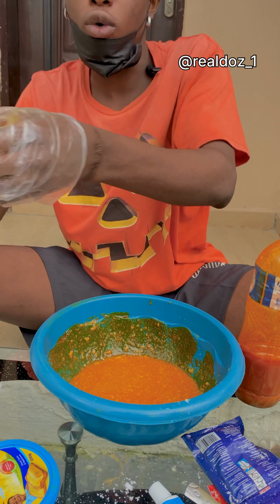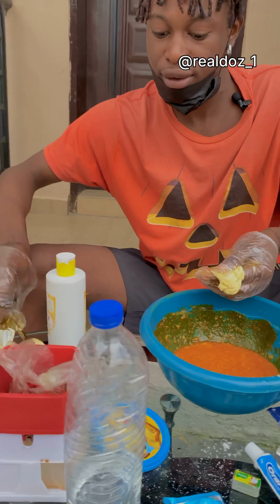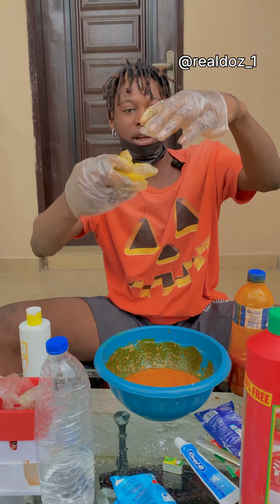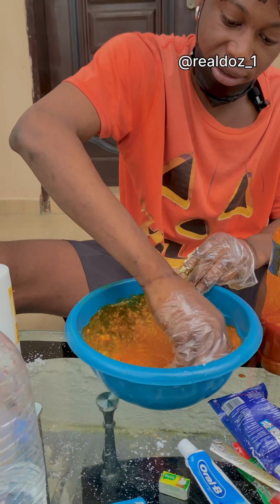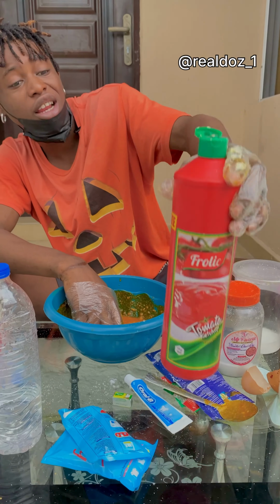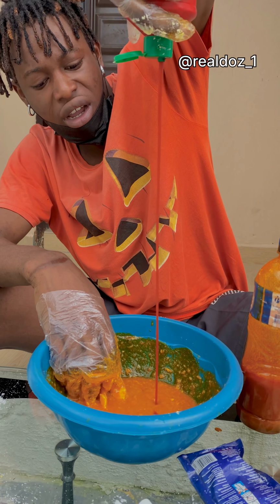Your skin needs to be what? Buttered. So you add your butter. Correct. Then you add your ketchup. You add your ketchup because this ketchup is very needed. If you do not put ketchup, your skin will not glow. So you need it. Add more ketchup.